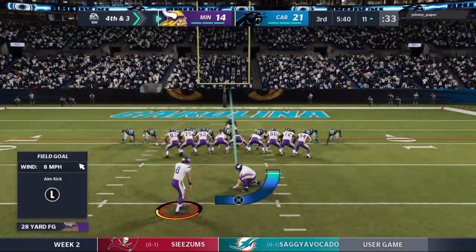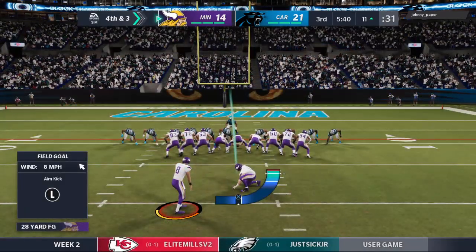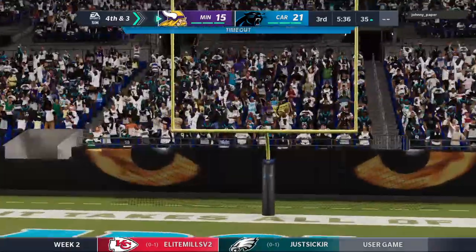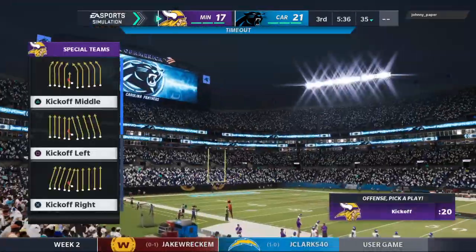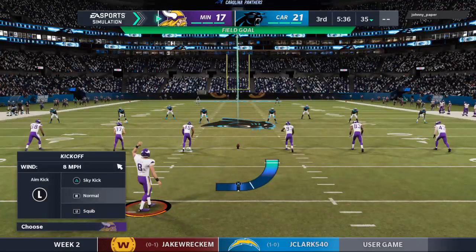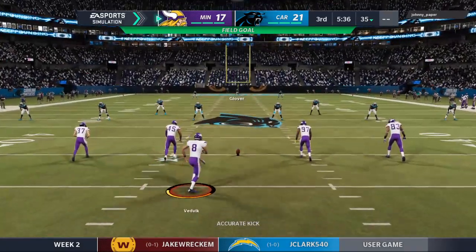Now the Vikings will send out the special teams crew here for a field goal try. And this one is right through. And that'll bring them back within 4. So a decent drive there to start the 3rd quarter. They only salvaged 3 out of it, but they inch a bit closer.